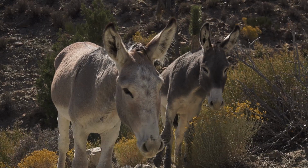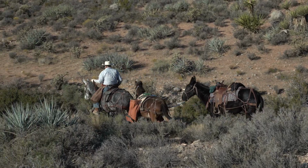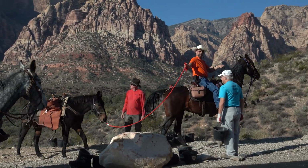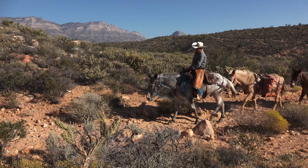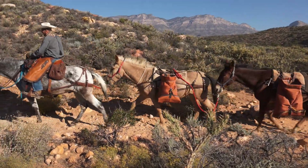The difference between a burro and a mule is that a burro is just a normal donkey, and a mule is a cross between a donkey and a horse. And so mules are larger like a horse, but they have the brains of a burro, and that gives them the ability to be a little bit easier to work with when hauling large loads like they did back in the mining days.